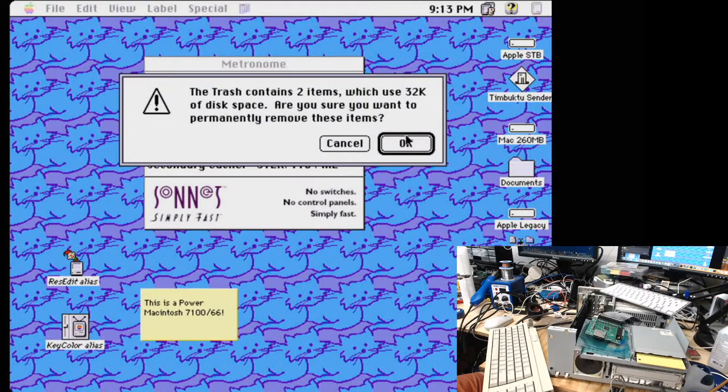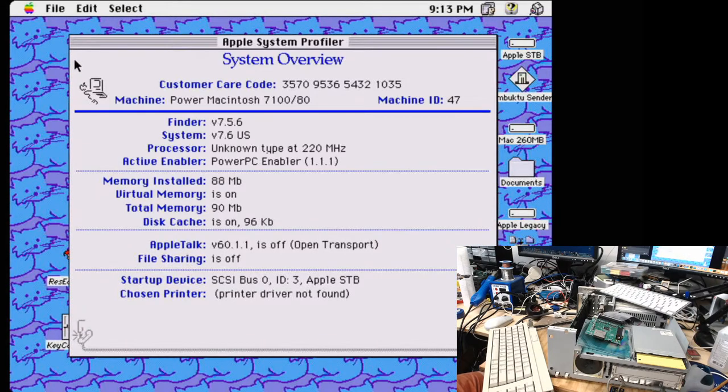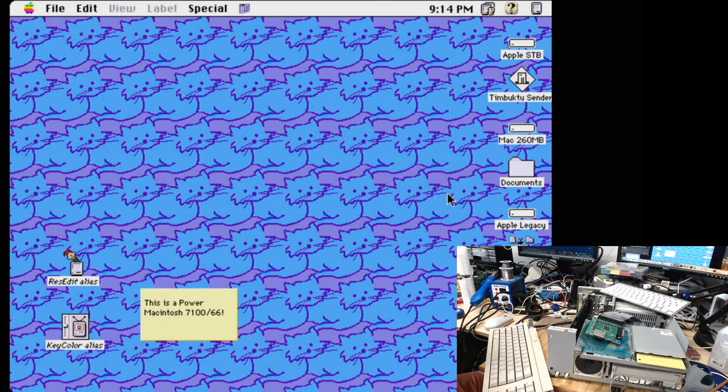Let's empty the trash. Yeah, good old 40 megahertz bus speed here. Is there an Apple system profile? Yes, there is. Simply fast. Yes, this does recognize itself as a 7100/80. So the case be damned, the board in here is actually a 7180, not a 7166. Memory installed is 88 megabytes, which is great. PowerPC enabler 1.1.1, and system 7.6. How about that? Sweet. Right. Well, we got that.